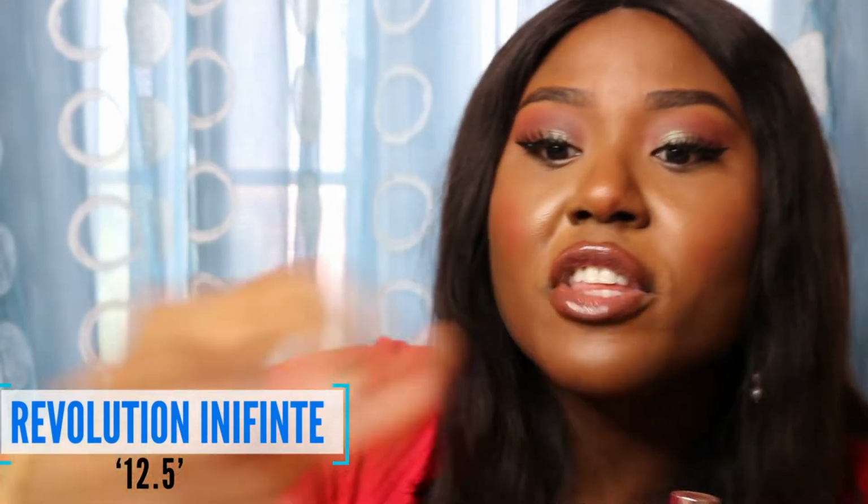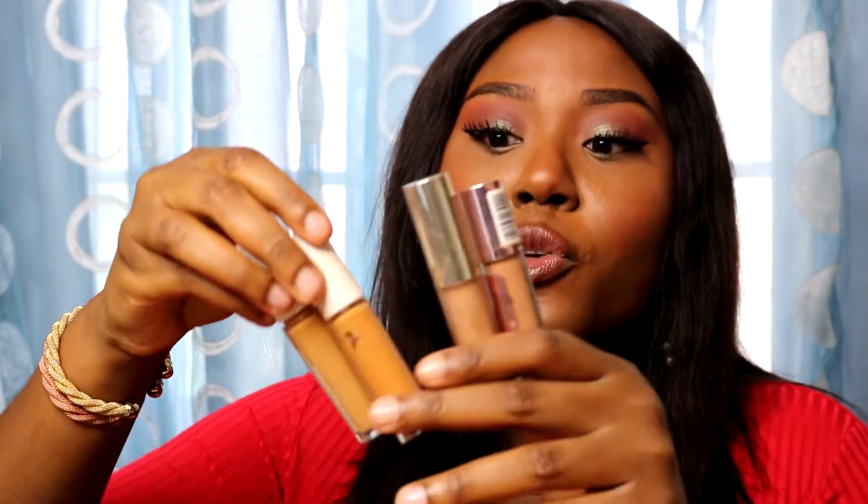in a concealer. This is definitely a full coverage concealer. This isn't light or medium coverage. All these ones that I've mentioned so far, the JOUER, the e.l.f., and the Revolution, are all full coverage, and I'm gonna go on to talk about my lighter coverage concealers in a bit.